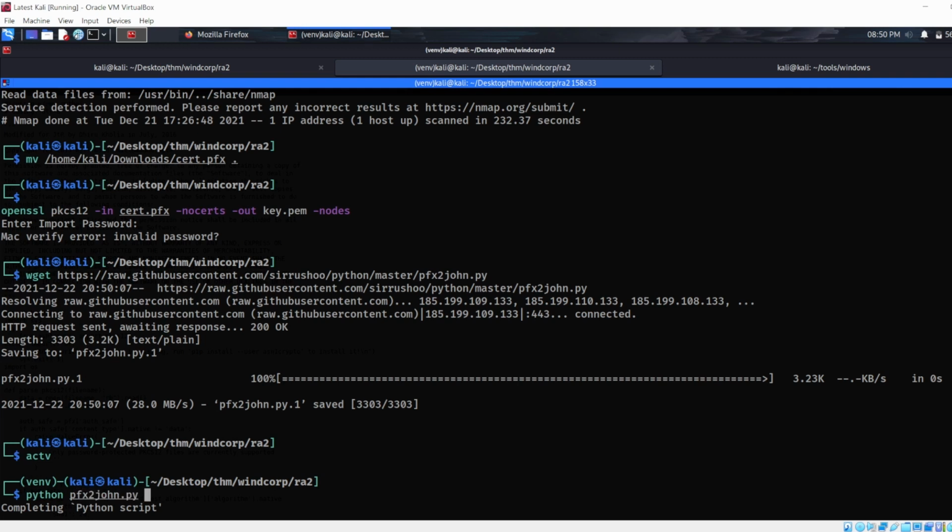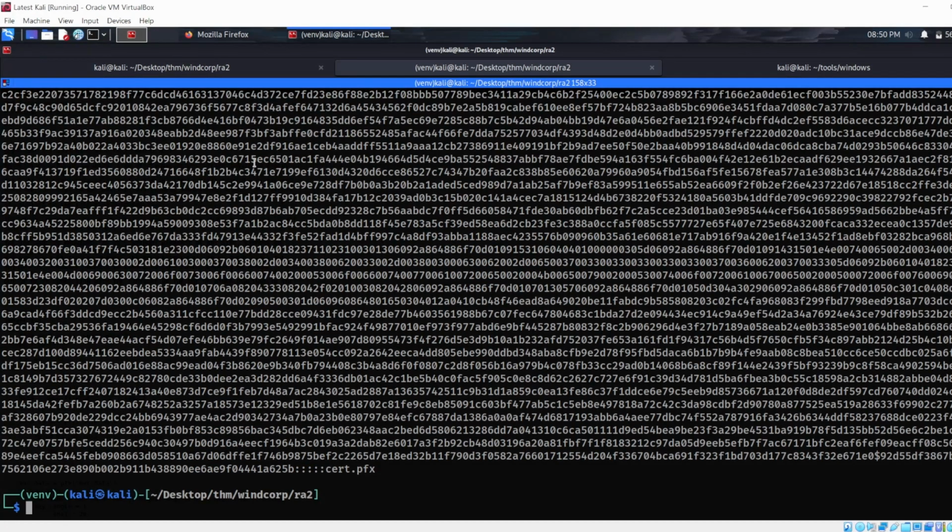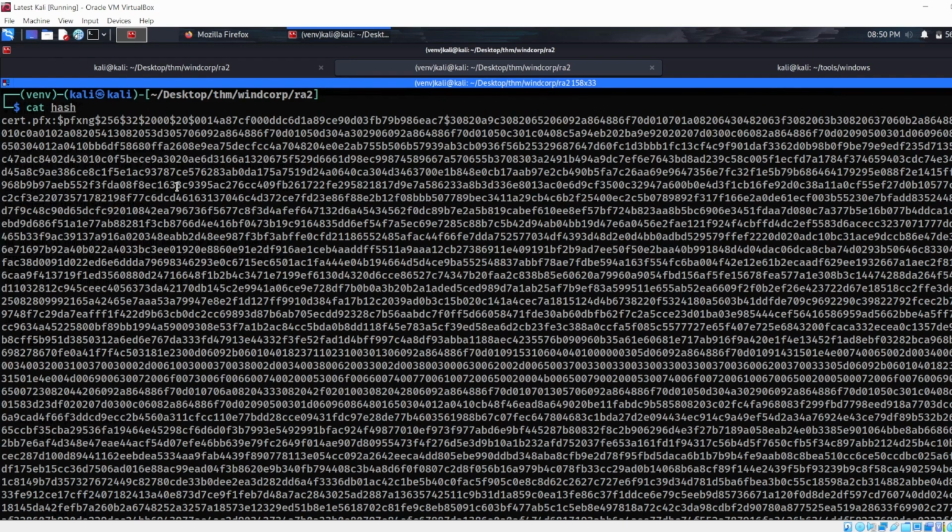pfx2john. Okay. And we have our cert. We'll convert that to a hash. Okay, we have that, and let's see what it looks like. So that's the hash, and we're going to pass this to John.